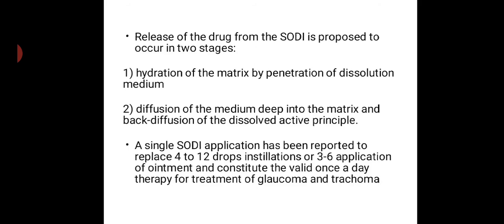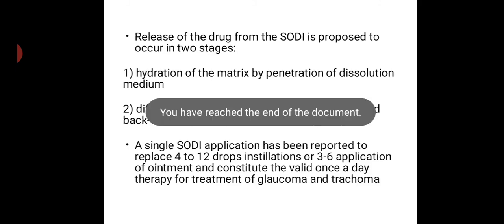A single SODI application can replace 4 to 12 drug instillations or 3 to 6 applications of ointment and constitutes a valid once-a-day therapy for the treatment of glaucoma as well as trachoma. If the drug is administered as eye drops, as we know, frequent administration is required. That is one of the main drawbacks of ophthalmic delivery systems. By application of such a SODI, it gives a slow, controlled release and a consistent drug therapy in the eye. So this is one of the main advantages of SODI.